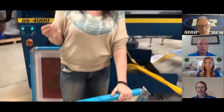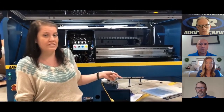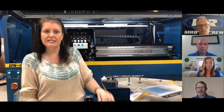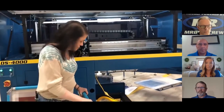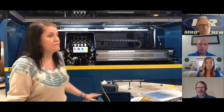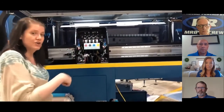That's more critically important with your tie coat screen. So your tie coat is the one that comes directly before the DS. And when you have consistent EOM there, you get consistent colors and consistent coverage. Additionally, we use an alignment screen, and the alignment screen is made to line your digital squeegee up to your press and also to your eye image.